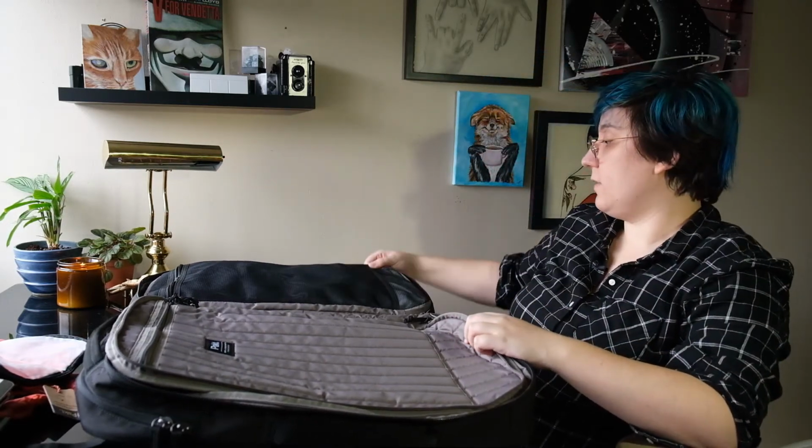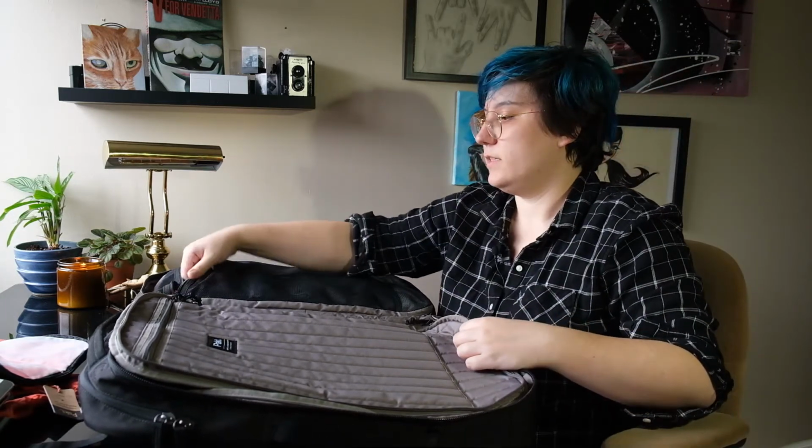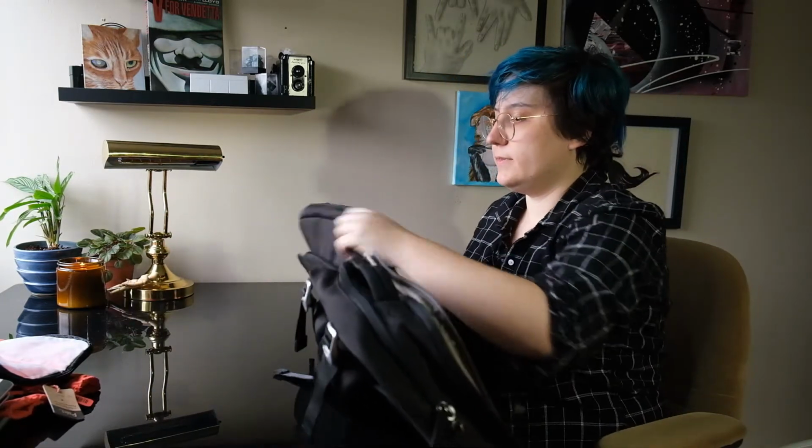It's designed to go up a little bit. I just thought it would be a little bit tighter. And this, you still have room to put whatever you need in here. But we'll get to that in a second.